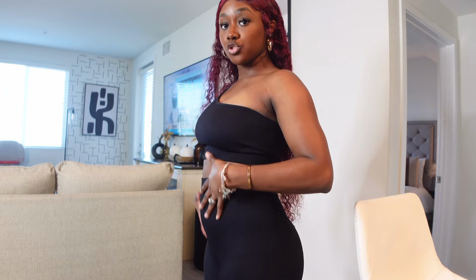Y'all look. And what I like, it's really pulling me in. Like it's snatching me in. I love the tummy control that these leggings have. So 10 out of 10.